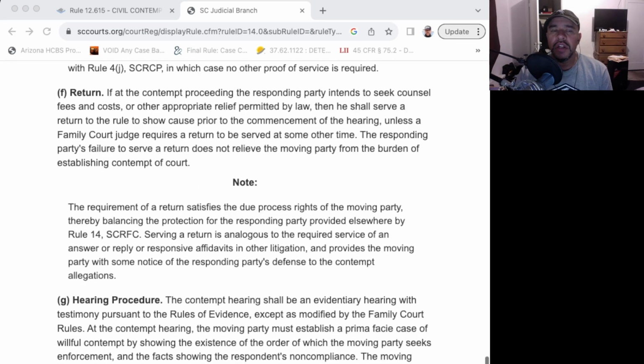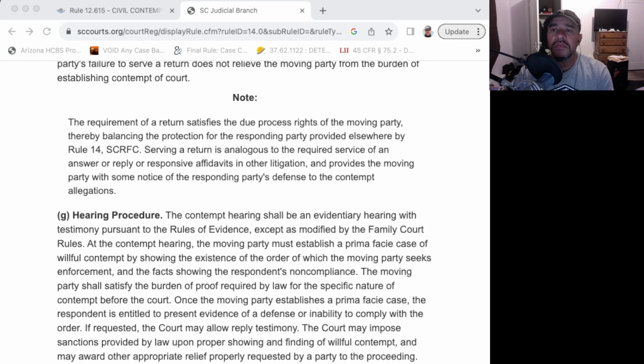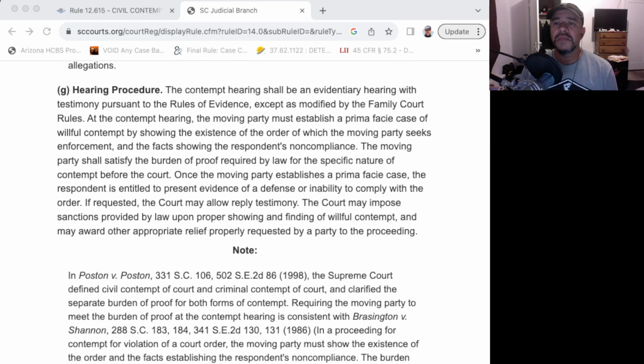Return. If at the contempt proceeding the responding party intends to seek counsel, fees, and costs or other appropriate relief permitted by law, then he shall serve a return to the rule to show cause prior to the commencement of the hearing. Unless a family court judge requires a return to be served at some time. All right. So just outlining how to carry on this process. Okay. Hearing procedure. All right. So now we're at the hearing.